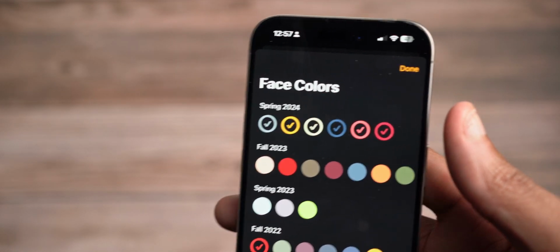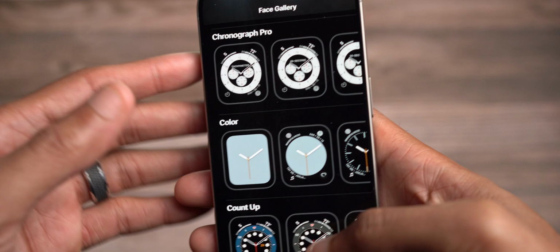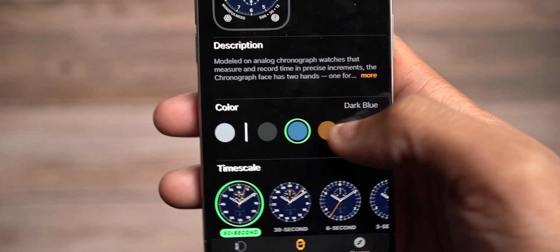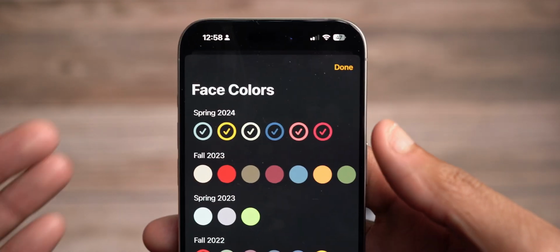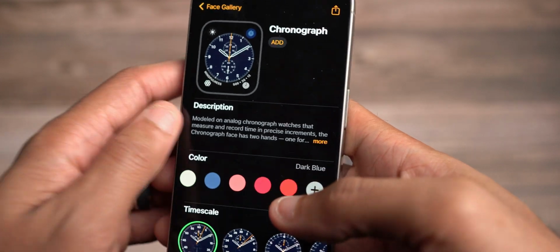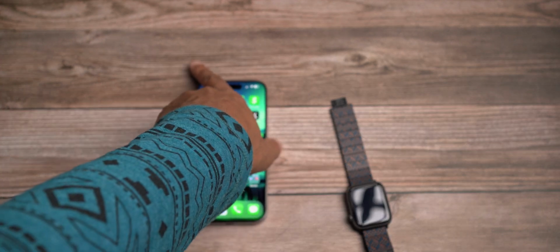If you like blasting color on your Apple Watch, you have that here, and it should be available for multiple watch faces as well. It's just easy to demonstrate that here with color. And let's just say we go on the chronograph, and let's see if we scroll all the way down here to color. As you see here, spring 2024 is also available for the chronograph watch face. So have fun with your watches. Have fun with your watch faces with watchOS 10.4.